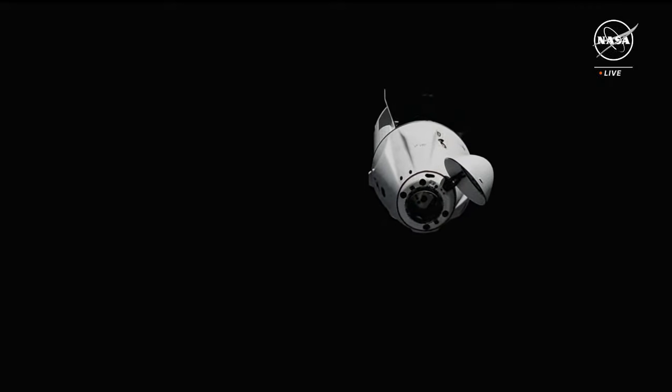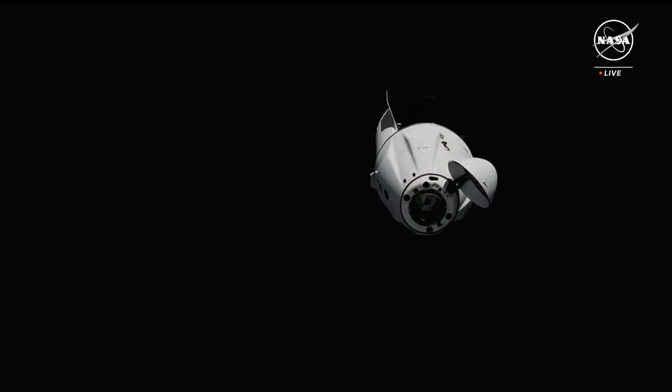On the big loop. Dragon has arrived on the big loop. Dragon has arrived at the second 60-meter hold point and is configured for docking. Please confirm your readiness for approach 1. Crew-8, ready for approach 1. Copy that.